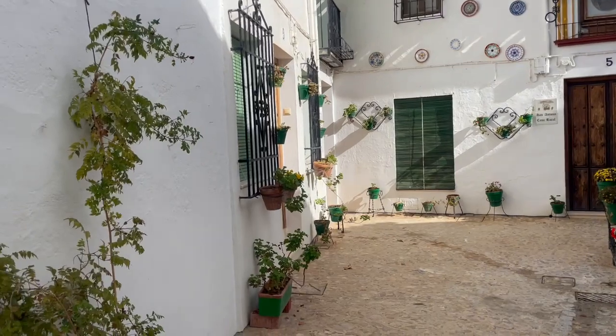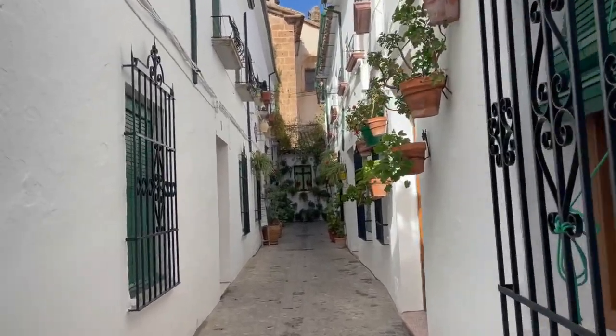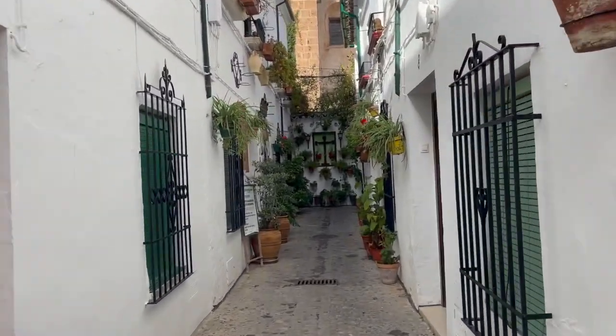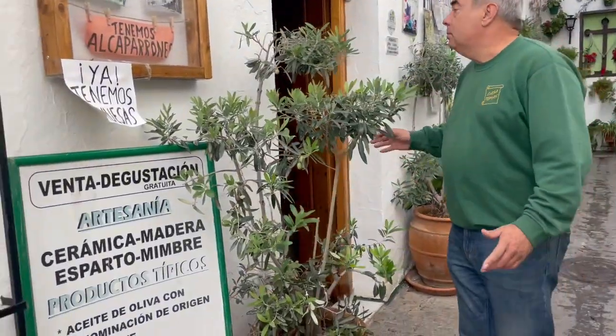Gorgeous. Just show you the picture. And then down here, this is pretty. There's a little shop here. It's Sunday today, so I don't know if it's open, but it sells artisania products, homemade things. You can taste things. Things made of ceramic, wood.